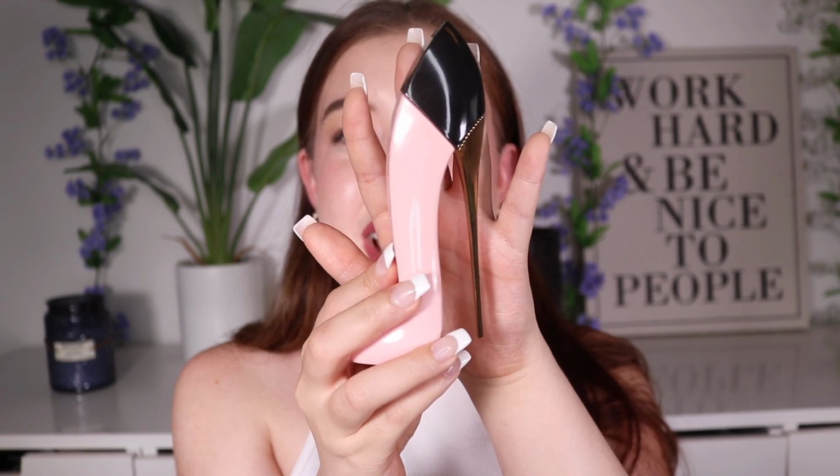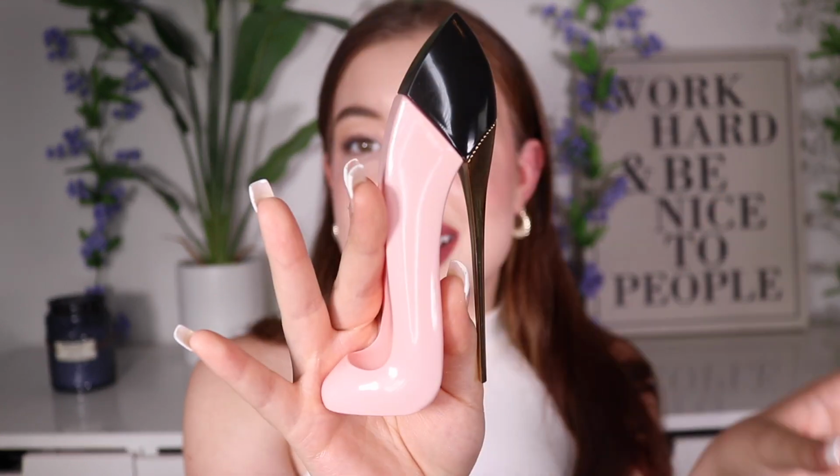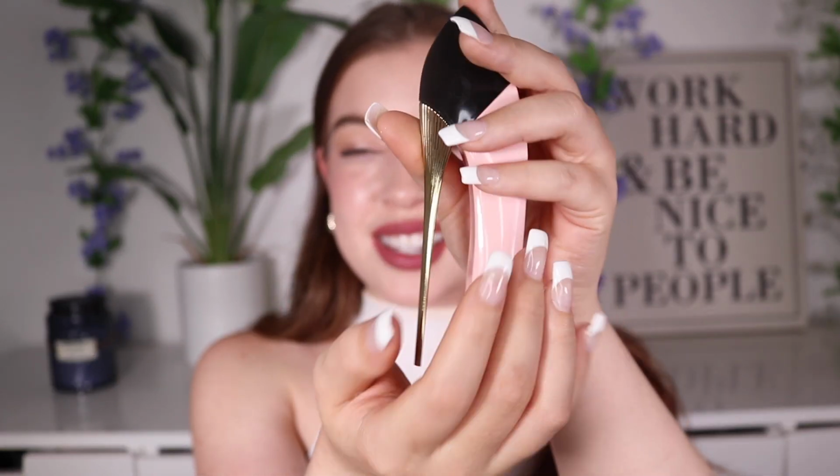I will go ahead and reapply it throughout the day every once in a while. I just put it in my purse sometimes and I reapply it so I have that first initial scent. Still a way lighter take on the original Good Girl, and it's more of like the light feminine version, so I do still enjoy this immensely. Look at that heel, like what's not to love?